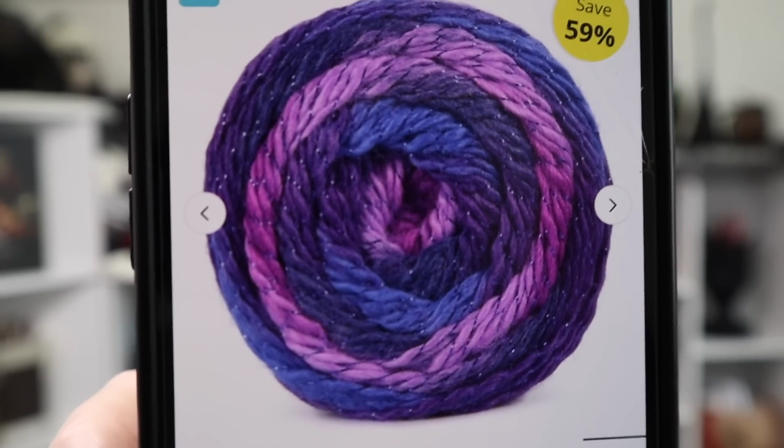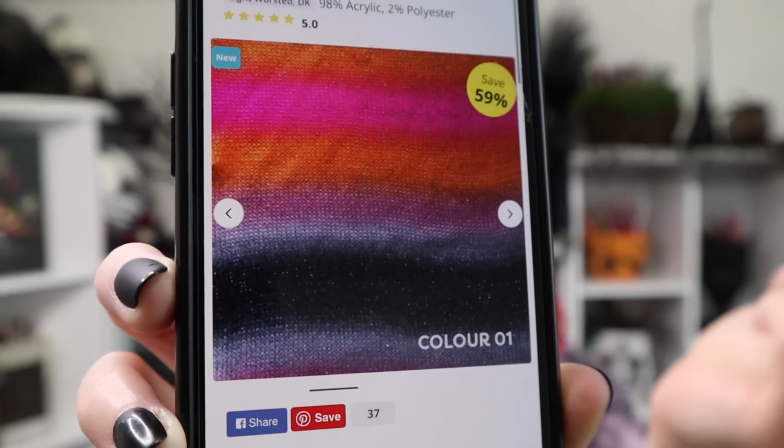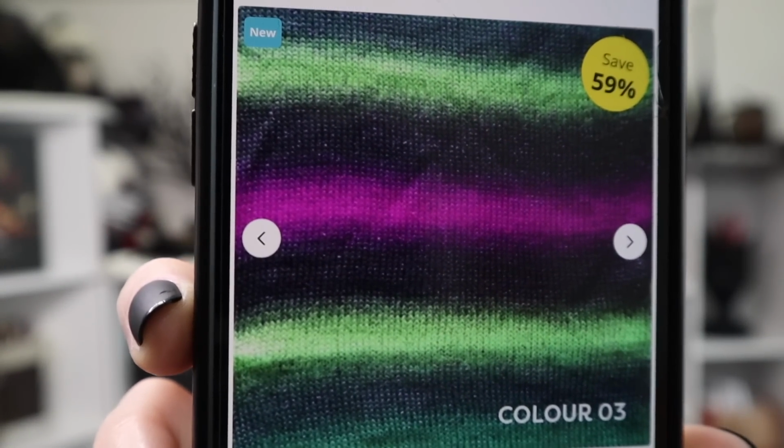And the last one is Horror Halo, just a beautiful witchy purple. And it's really pretty when you see it worked up too. Do they have those pictures actually? I think if you scroll through, yes. Keep scrolling through so you can see the gradient of every color. There we have Zombie Planet. How freaking cool is that one?